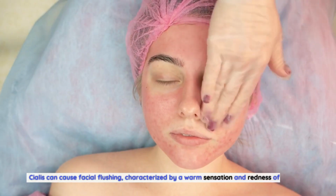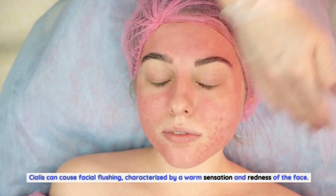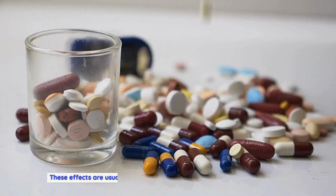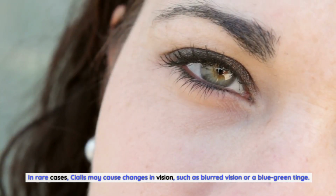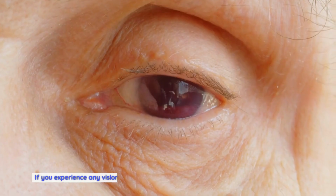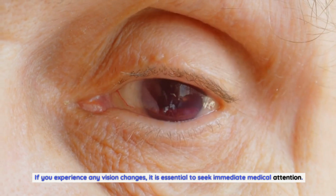Flushing and nasal congestion. Cialis can cause facial flushing, characterized by a warm sensation and redness of the face. It may also lead to nasal congestion or a runny nose. These effects are usually temporary and subside as the medication wears off. Vision changes. In rare cases, Cialis may cause changes in vision, such as blurred vision or a blue-green tinge. If you experience any vision changes, it is essential to seek immediate medical attention.